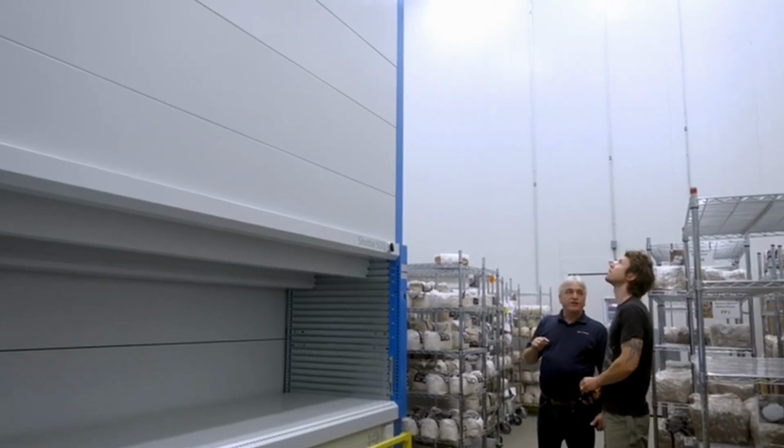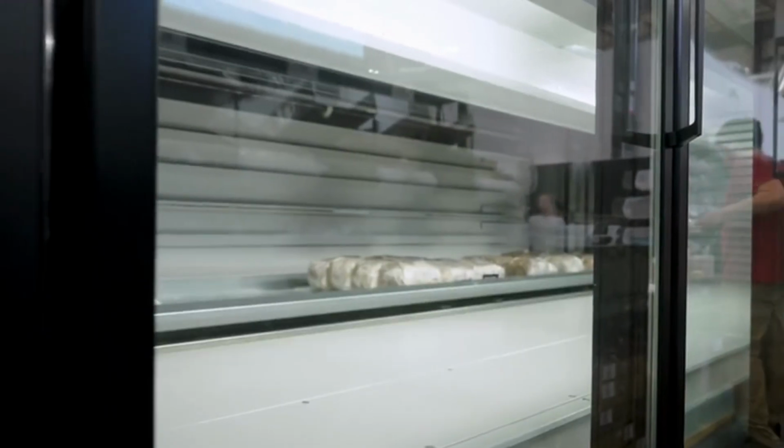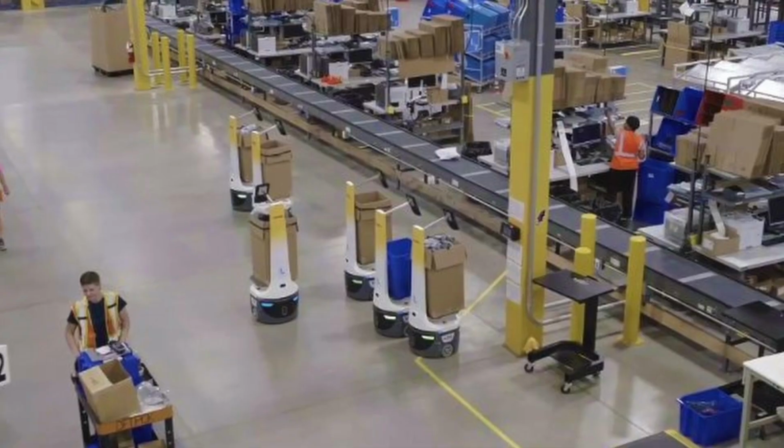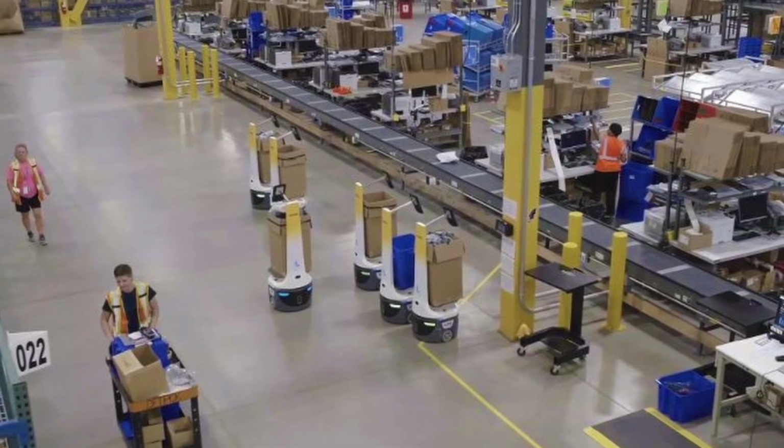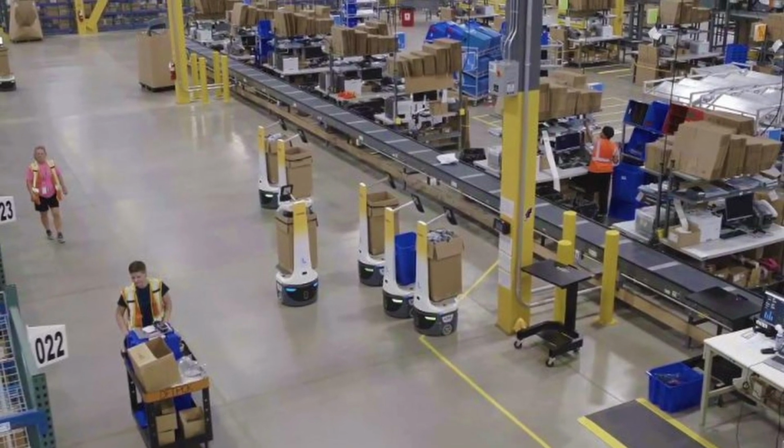Sure. Tell me about your expertise in goods to picker solutions. Goods to picker solutions, there's so many of them now, right? Basically, as opposed to an operator going through a warehouse and picking goods, it's more of a vertical lift module where you're staying in a machine and the goods are literally coming to you on a tray. Or we have something like a shelving unit on an AMR, an autonomous mobile robot, and the whole shelving unit is coming to you and you're standing in a pick station. So as opposed to picking through shelving, the shelving comes to you.